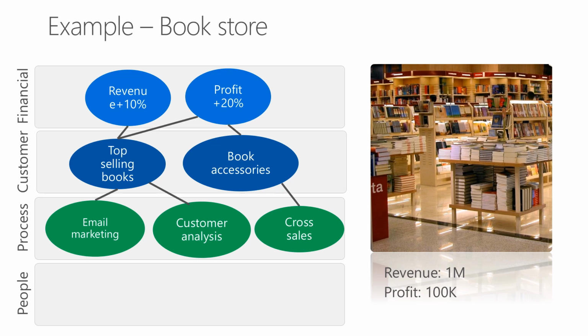And if we change some processes in top selling books, we understand that we need to develop email marketing and also customer analysis to analyze what customers really need and better select profitable top sellers for them. And also create an online ordering system. In the book accessories part, for example, we need cross-sales processes that will help us bundle books with some accessories and sell them together better.